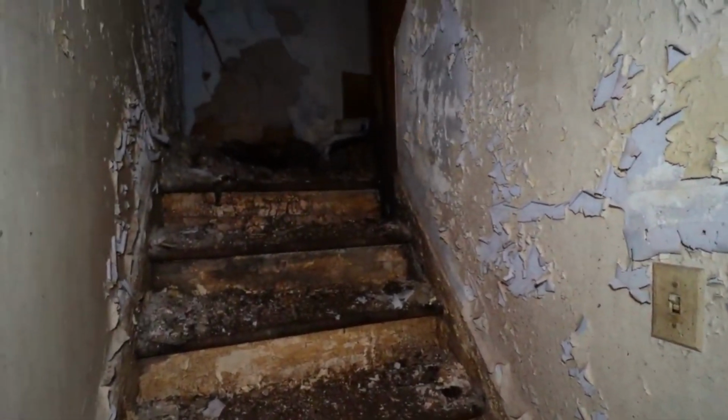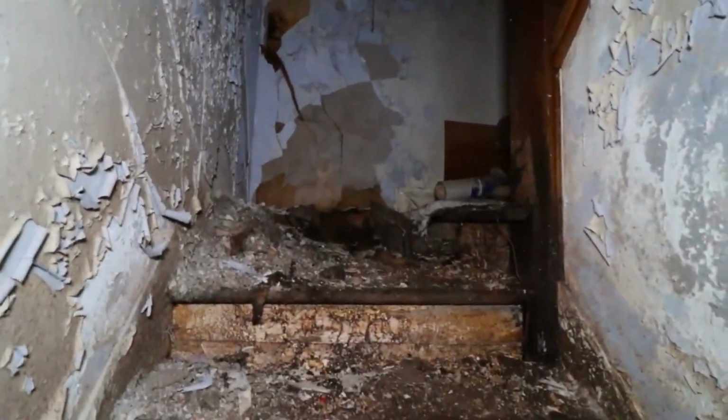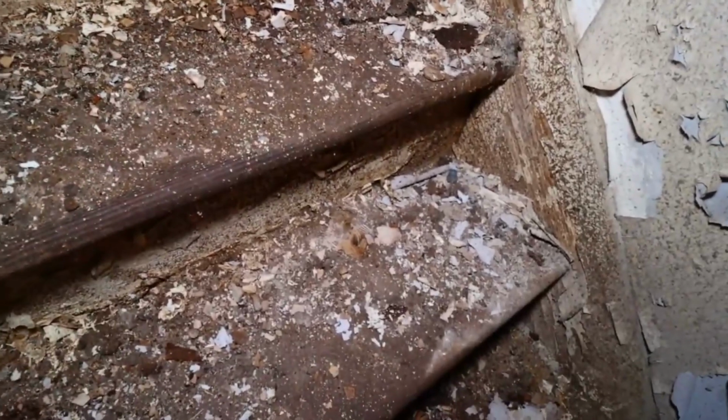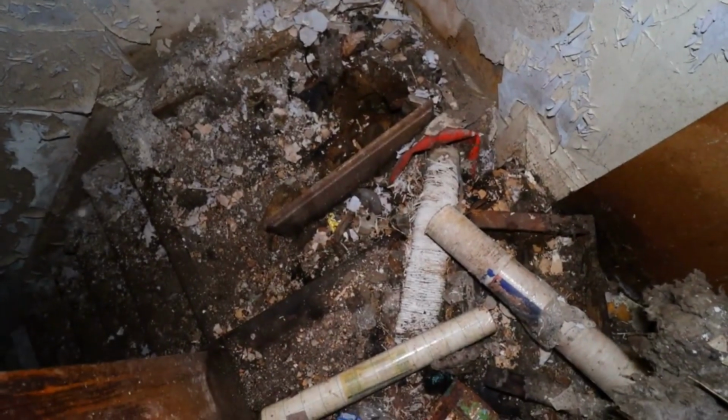I think Mike is still doing his photos in that other room. So we'll go up these nasty stairs first, but then make sure not to forget about that room. Whoa. The floor right there felt like it was crumbling under my feet.